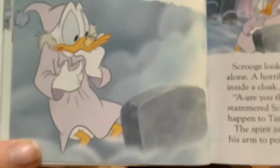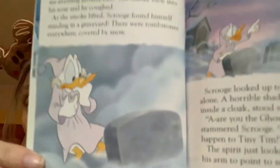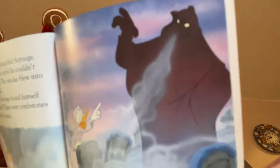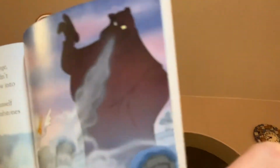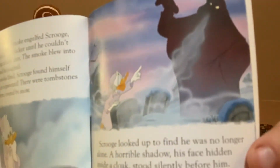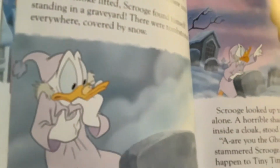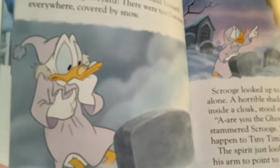So you've got Scrooge looking at a gravestone down there. And there you can see the ghost of Christmas future pointing at it. So yeah. Not sure what Scrooge has got in his hand. Oh no, I think it's just his nightshirt.